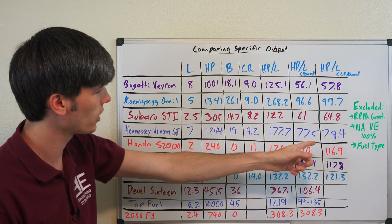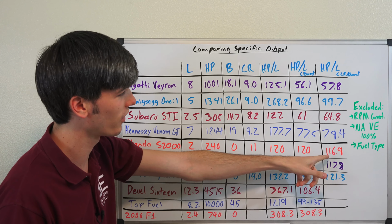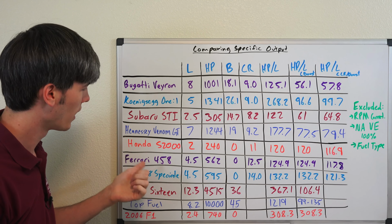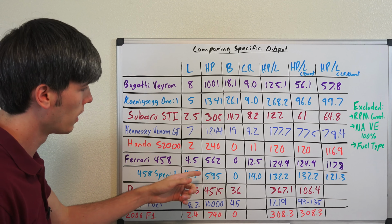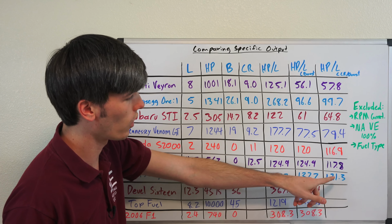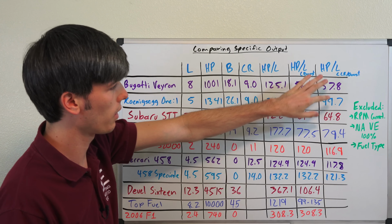Hennessy Venom GT, quite a powerful engine at 79. Honda S2000, this is really impressive, about 117 horsepower per liter. And this is from a vehicle back in 1999 that's able to pump out that much power. The most impressive ones as far as production cars that I've calculated here, Ferrari 458 and 458 Special, which ups the compression ratio a bit. They did a few other changes. And that, after all the corrections, gets you to 121.3 horsepower per liter, obviously way higher than all of the other things out here.